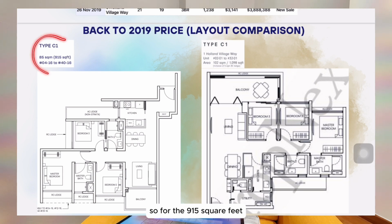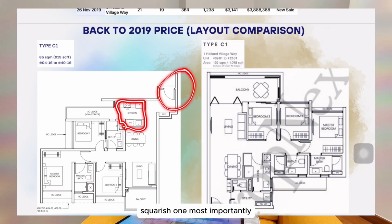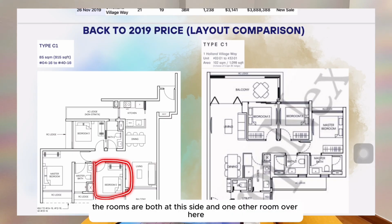So for the 915 square feet, very much compact. You have a short, small foyer, which is over here. You have a proper kitchen, squarish one. Most importantly, this whole part is glass panel, so it allows the light to penetrate through, making the whole kitchen much brighter, much bigger. The rooms are both at this side and one other room over here.